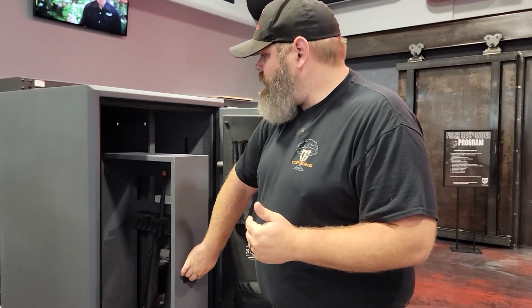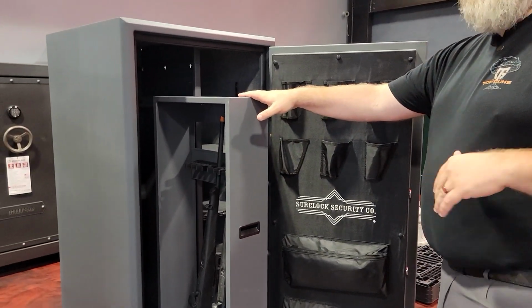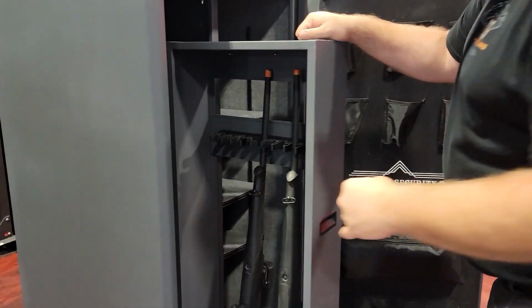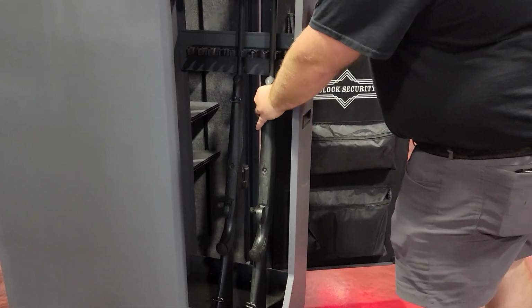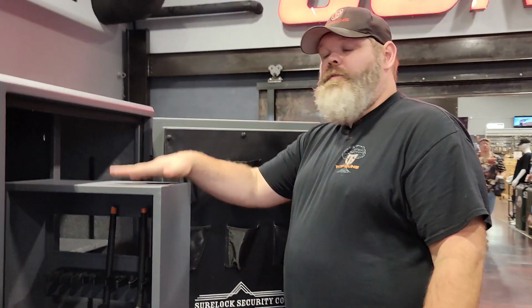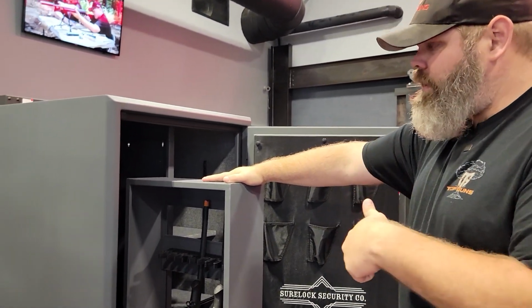My favorite feature is the pull-out system that you can hold different types of rifles in without scratching them up. It's easy access. You can actually pull them in, pull them out, really easy. If you have something a little bit longer, you might put that on the other side, but these are full bolt-action rifles right now that you can fit inside there.